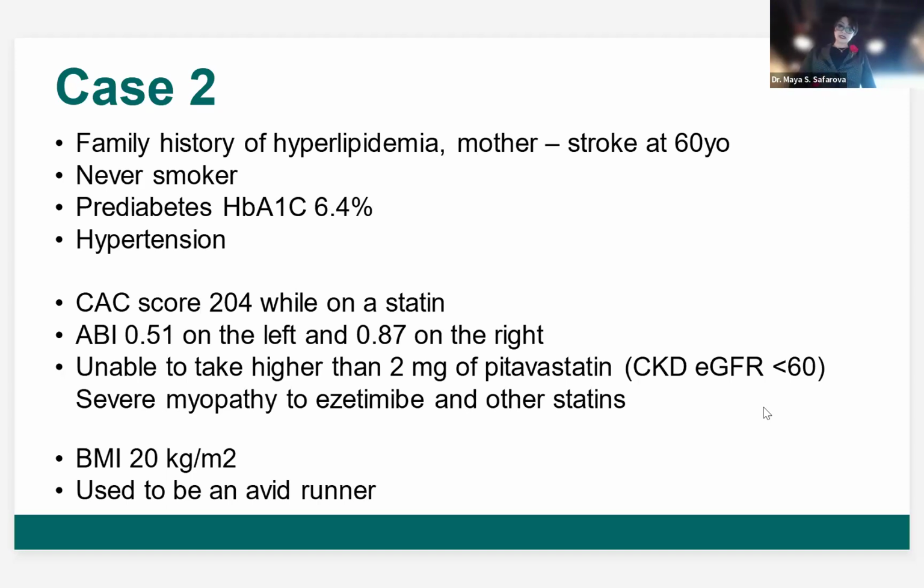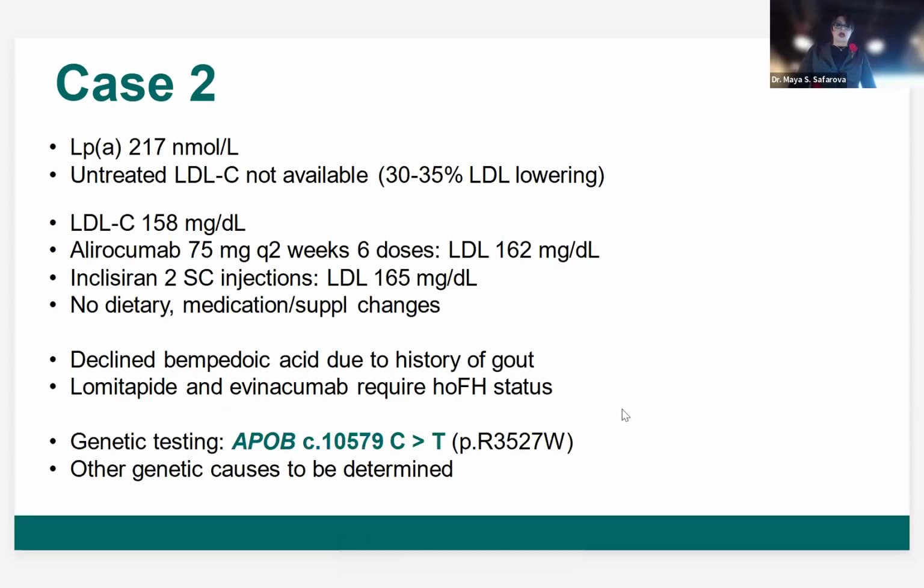You can see that she was not obese, and she actually used to be an avid runner. She was someone who was watching what she eats. Again, she was a retired nurse. She has a very high Lp(a), 217 nanomoles per liter. Her untreated LDL was not available to us, but the assumption was that her LDL cholesterol was 158, using coefficients to try to estimate her untreated LDL cholesterol.